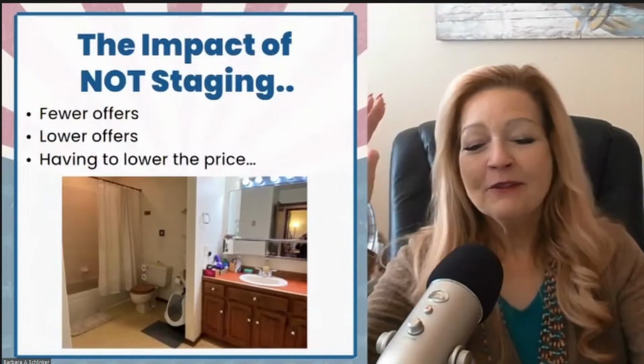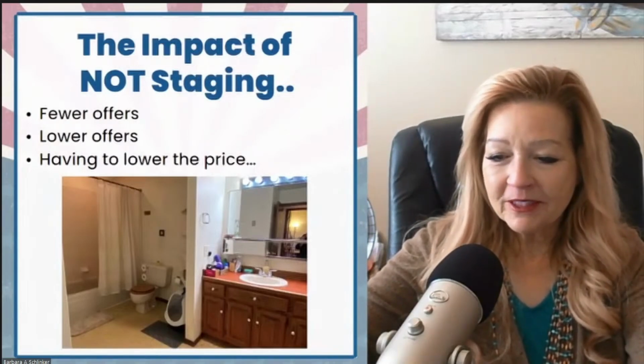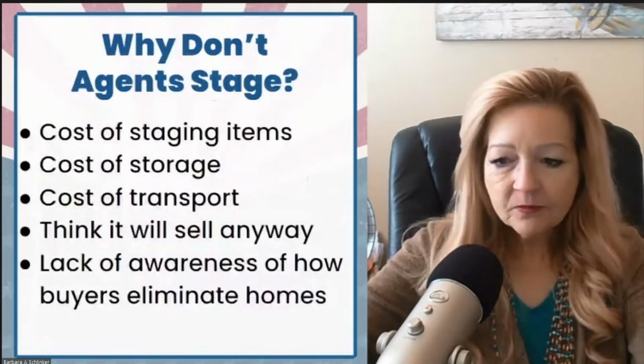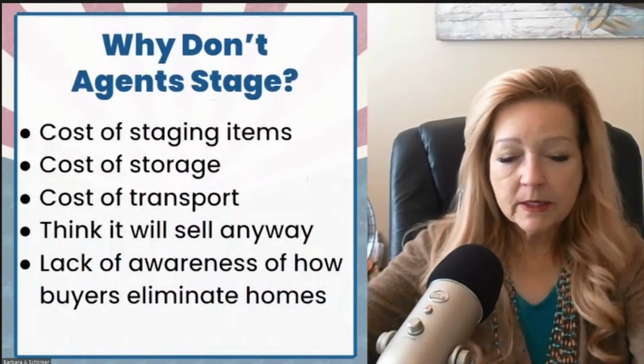It would have taken 5 seconds to make this picture look good, but they just didn't know what to do. They didn't know what to do. And another reason why agents don't stage is there is a cost to holding staging items.